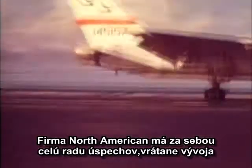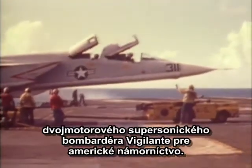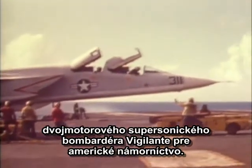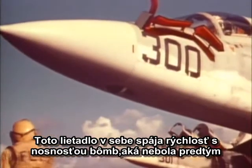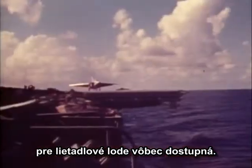North American had a long string of successes, including the development of the twin-engine supersonic Vigilante bomber for the U.S. Navy. This aircraft combined speed and bombing capacity never previously available to carriers.